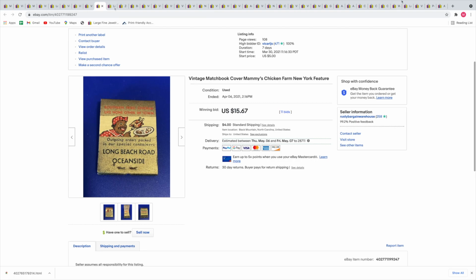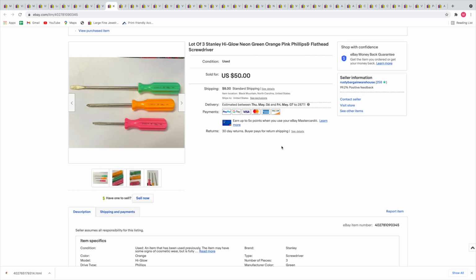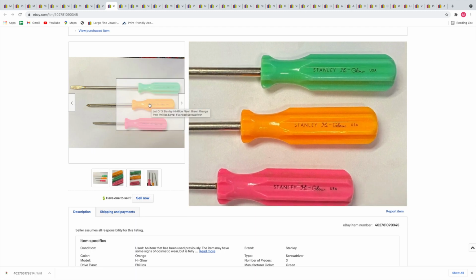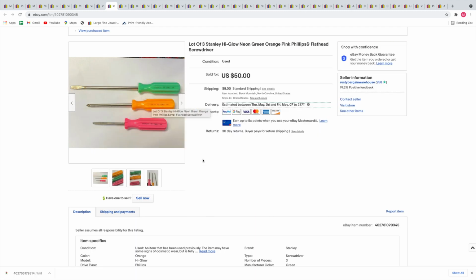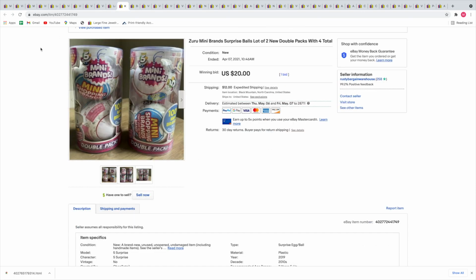Moving on here, we got the lot of Stanley high glow neon orange. This is another video we had where I was sourcing. I found this, I believe it was $1, maybe $2, for a little baggie of these vintage bright neon colored Stanley screwdrivers. You got flatheads and Phillips screwdrivers here. I put it up for 50 bucks. Had a couple of offers for 30 or 40. I was just patient. I only held on to these for maybe 3 or 4 weeks, but finally had somebody pay my full price of $50 for these. So a flip from $1 to 50 is absolutely fantastic.